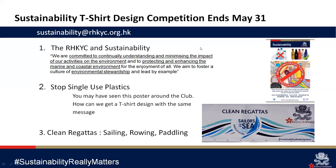So we would like to have a t-shirt design competition where people within the club who have an ability to design and simplify things and present them in a way that tells the main message, and is also something they'd really like to wear and advertise to the public elsewhere that we're doing things along these lines. So for May, we have the first of our three themes.